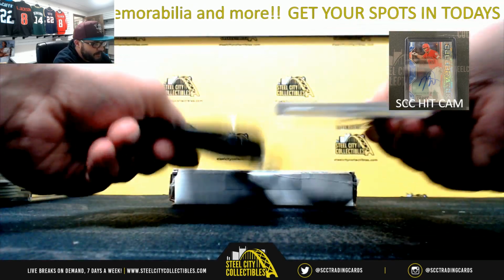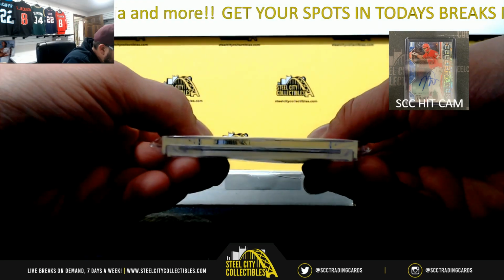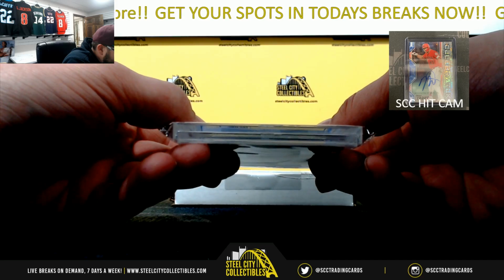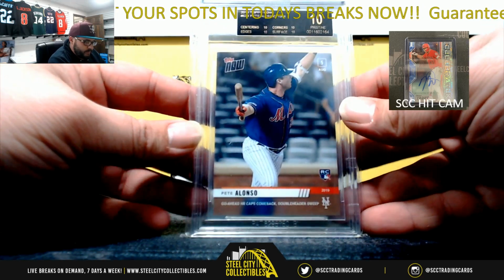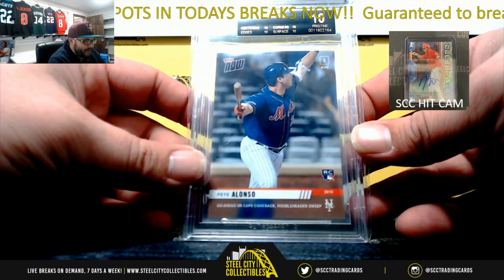My guys, these are the best. All right. 2019 Topps Now, Black Label, 10 Pristine, Pete Alonso. Pete Alonso, Black Label.